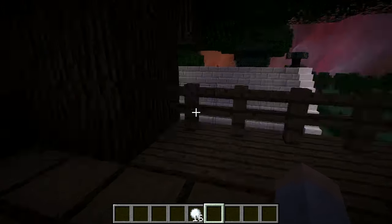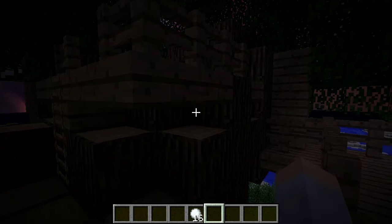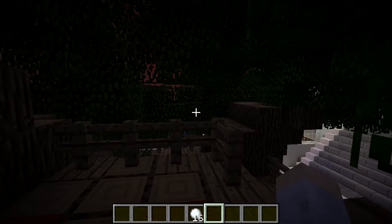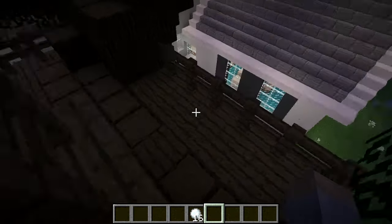We got stairs up to the treehouse, not a ladder. Oh, sleeping bags. Boy, this sure would be cozy. I wouldn't mind sleeping out here during the summer nights.